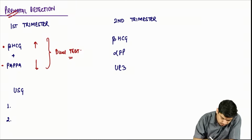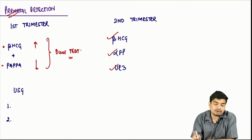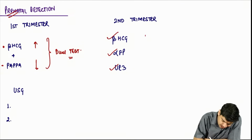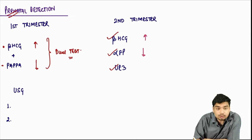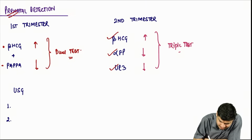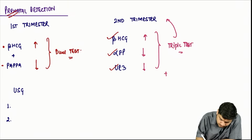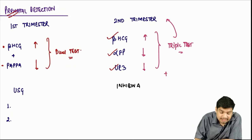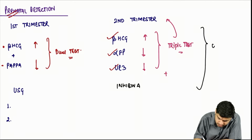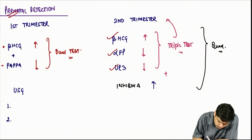In second trimester, you can use beta HCG, alpha fetoprotein, and unconjugated estriol. UE3 stands for unconjugated estriol. Beta HCG again is going to be high. Alpha fetoprotein is usually low. UE3 is usually low. These 3 things together are called the triple test, as far as second trimester is concerned. If we add to this triple test use of inhibin A, then 4 things are now there, so it will be called quadruple test. Inhibin A is usually increased.